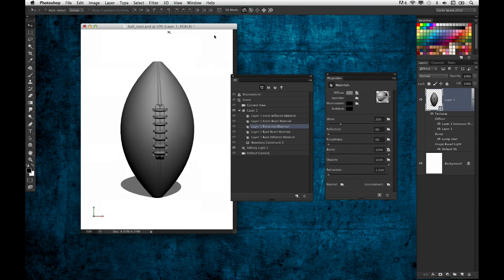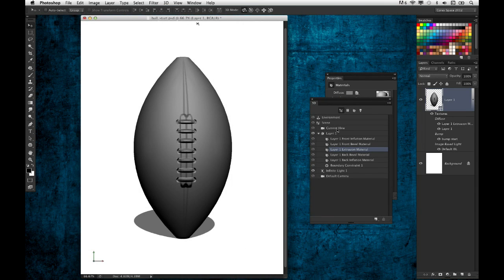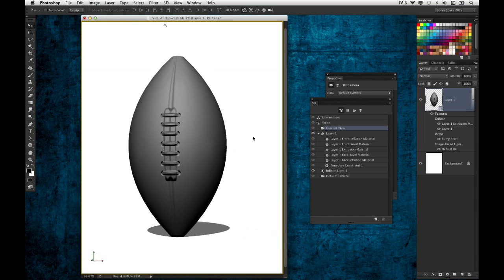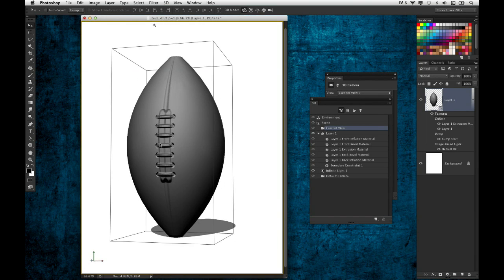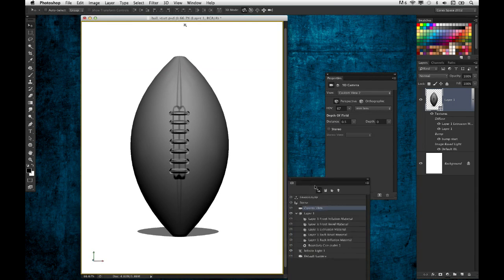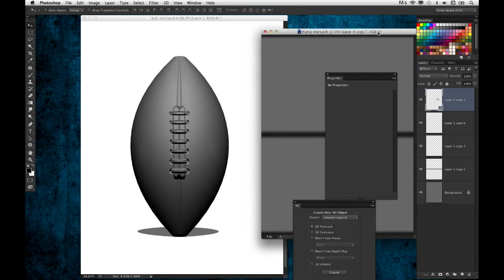And you can see it's extruding, or kind of protruding, that shape out. The laces of the ball are getting pushed back inside the shape, and the seams are getting pushed back, and the laces here in the front are actually getting pushed out. Now, if we were to go in there and edit that bump map, I can go over here in the layers panel and click on that bump map file.